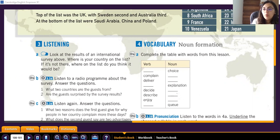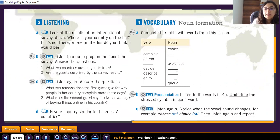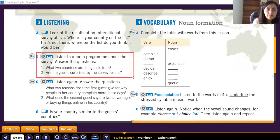Sí, vamos a escuchar un programa de radio donde van a estar comentando sobre estos resultados de la encuesta, ¿no? De cuáles son los países que más se quejan. So, you're going to listen and you're going to tell me what two countries are the guests from. ¿Sí? ¿De qué países son los invitados al show de la radio? So, pay attention to the countries. And also, are the guests surprised by the survey results? Me van a decir si están o no están sorprendidos la gente que va a la radio de las respuestas de esta encuesta, okay?